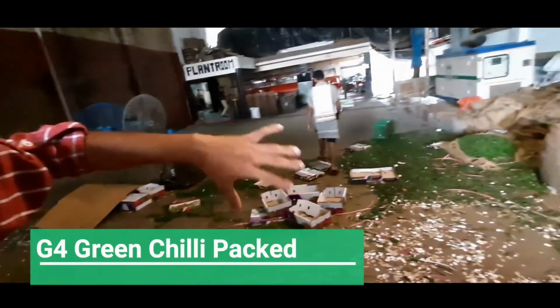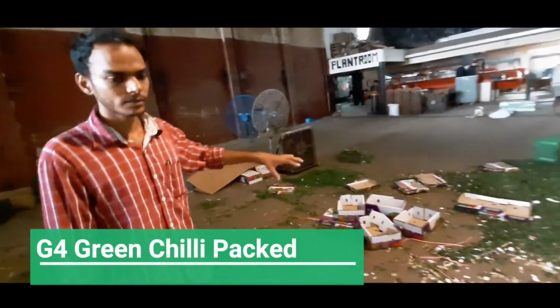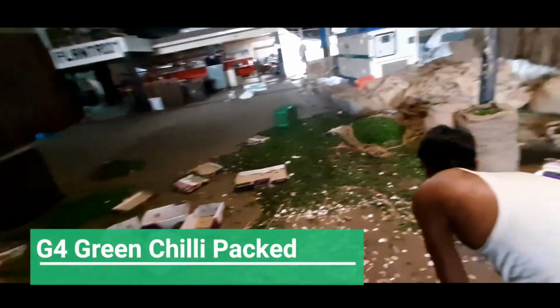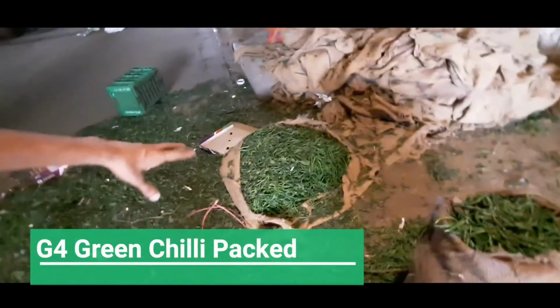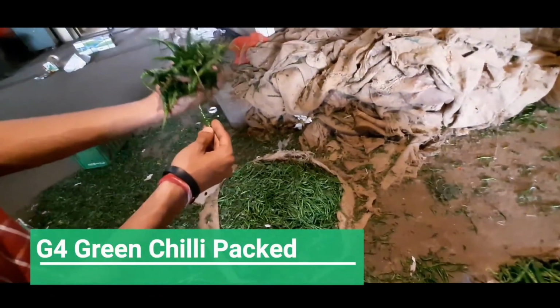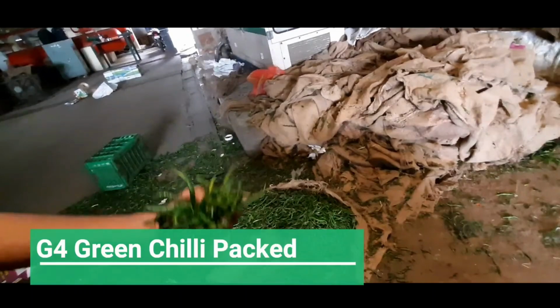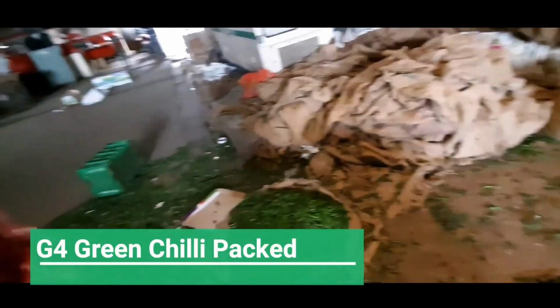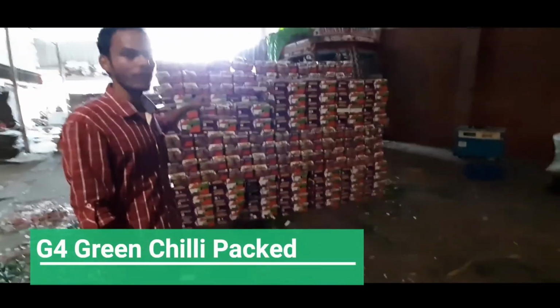Okay. In the morning I showed you how the place was filled with green chilies. We were literally coughing. Now it's all empty. See, let me show you what happens to the bad quality chilies. Bad quality chilies, we don't use them. Why are we not using them? Because they are very small. See, some of it are broken. This is not of a good quality. We don't use such green chilies. All you can see here are freshly packed green chilies for Dubai market.